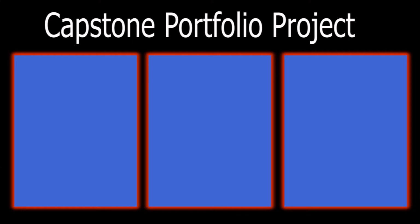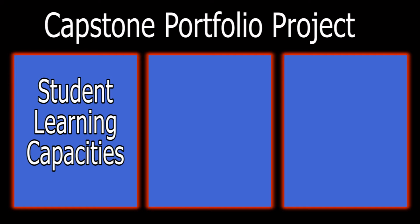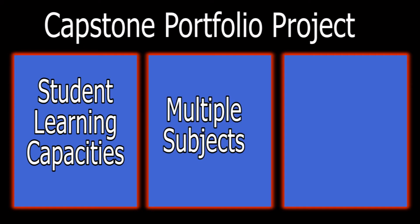Last year with my students, I started what we're calling the capstone portfolio here at Savannah. It has three core components to it. Our student learning capacities, we'll talk about those further in a moment. It's a cross-curricular portfolio, a cross-curricular project. It's not grounded in one area. It's not grounded necessarily to one pathway or one subject, but it embodies all that we do here at Savannah, and it's based on a great deal of reflection by the students.